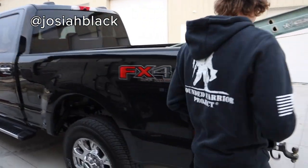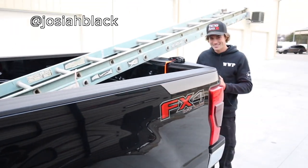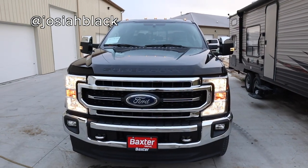Did you get a new truck this weekend? Yeah. Putting her to work already, huh? Right. 2020 6.7 diesel.